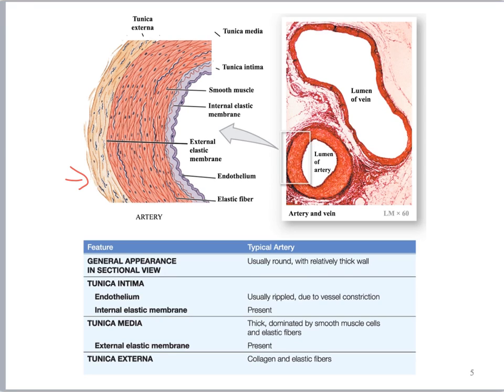The tunica intima is made out of endothelial tissue with a connective tissue layer underneath. They have some internal elastic membrane, particularly in the arteries. So there are elastic fibers in the tunica intima in the artery, so you can see some elastic membrane and more there in the tunica intima. So this would be the tunica intima, this would be the media, and then this would be the externa.